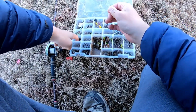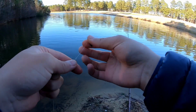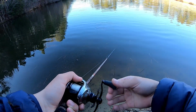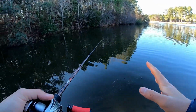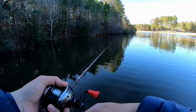There's some tungsten bullet weights. Oh, that's perfect. Tied a little loop on the weight so this crankbait still can retain its action. Now, of course, I'm fishing this the wrong way, but fishing is all about adapting to your situation. If you are handed a bait that does not dive deep enough, you need to find a way to make it do that.